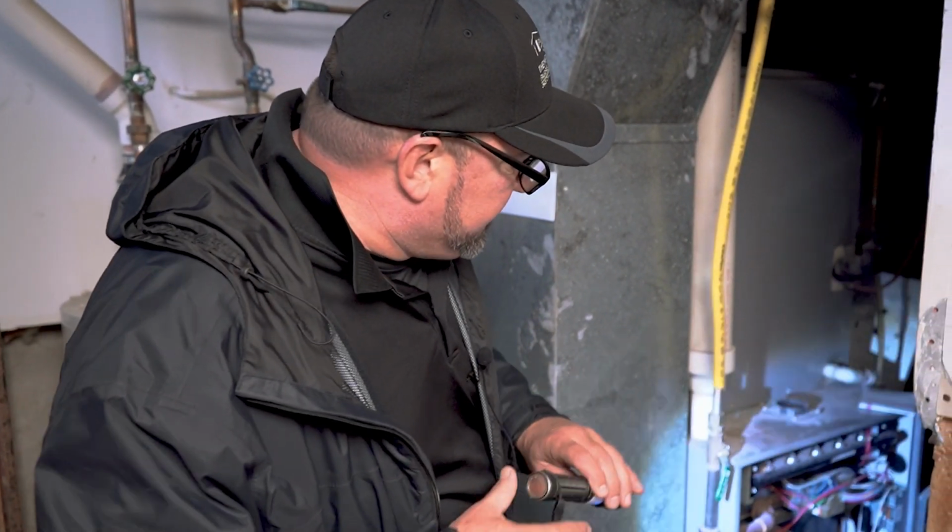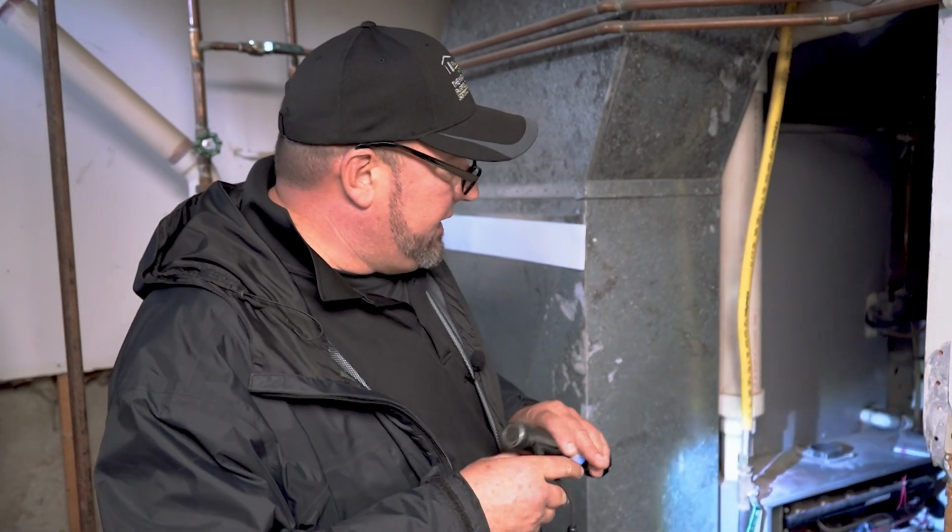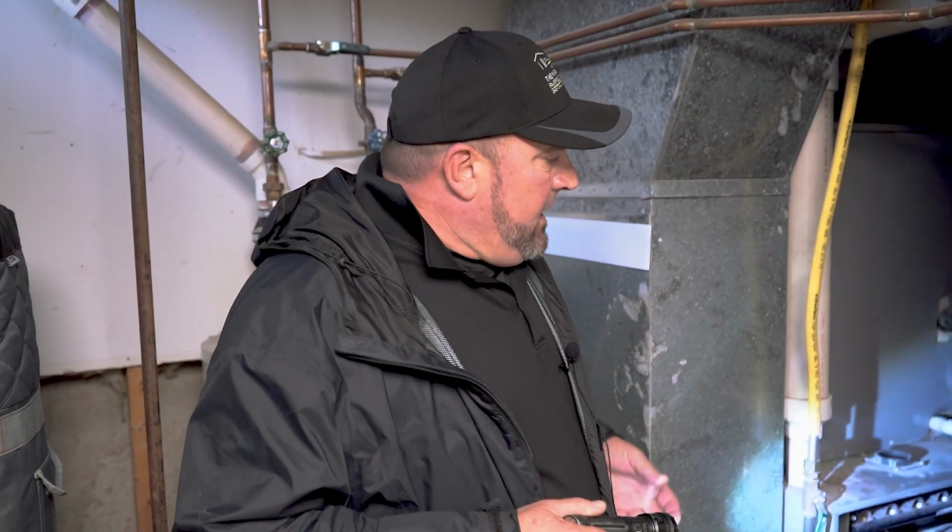All right, so this particular one here is a 2003 type unit. So 2003, it's basically considered past its life expectancy, believe it or not, even though it's working fine. The flame looks nice and bright blue, so it's burning well. But you just don't know how many more years you're gonna get out of it.